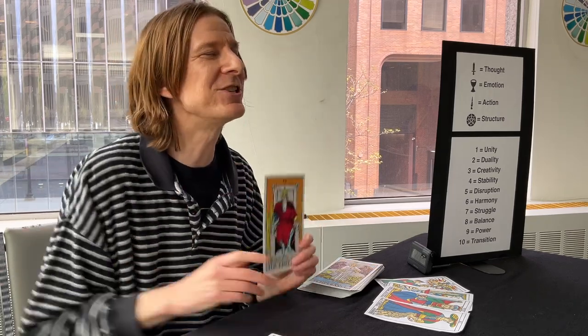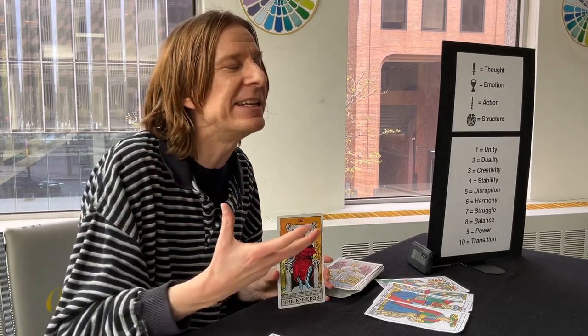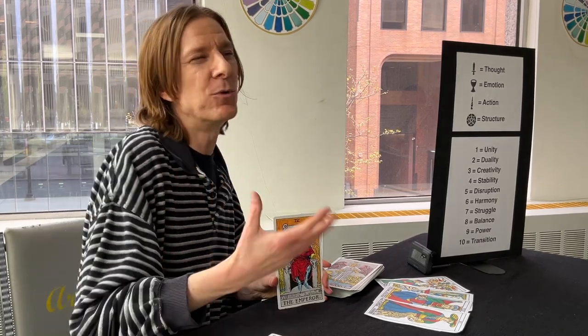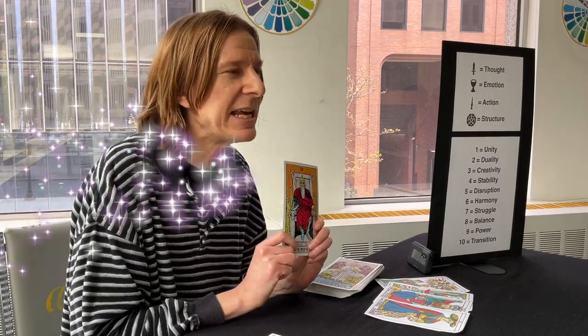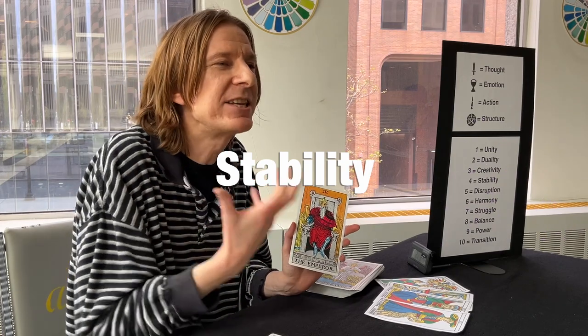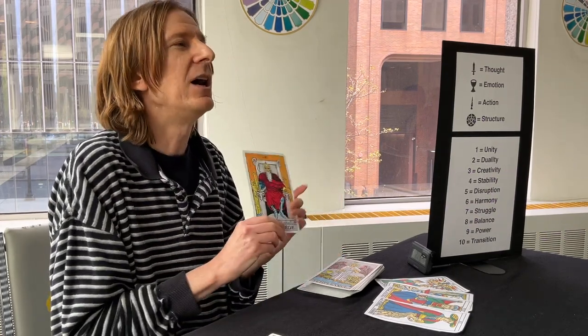Okay, back to the majors. We've got the Emperor. Now remember, the Empress came right before him. She was creative and active. Odd numbers are more active, and even numbers are more passive. So this is stable, masculine energy with the stability of the four.